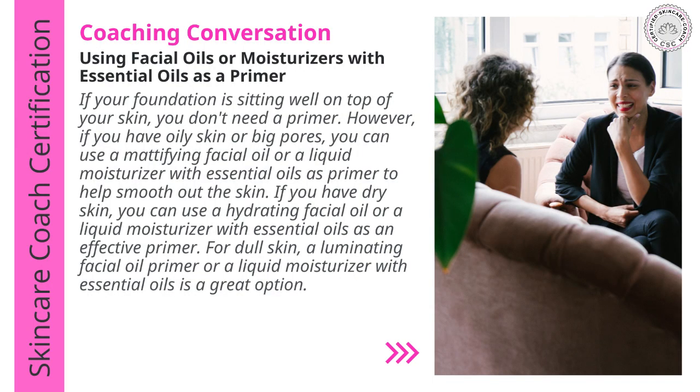Typically, makeup primers are a gel, a cream, or a liquid that, when you smooth them over your skin, fill in your tiny creases, your large pores, your flaky patches, the bumpy textures, creating nothing but a smooth surface for your makeup to glide over. When your concealer, foundation, or makeup glides on, it doesn't stick to dry patches, settle into creases, or cake up all around the imperfections or things like acne scabs or bumps. If your foundation is sitting well on top of your skin, you don't need a primer.